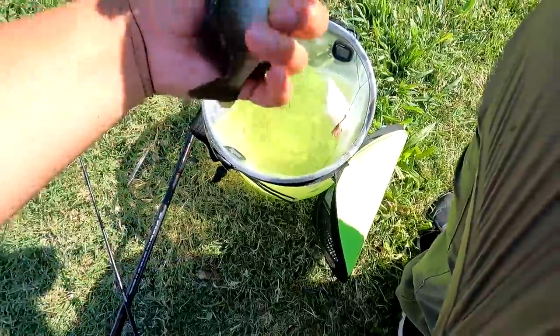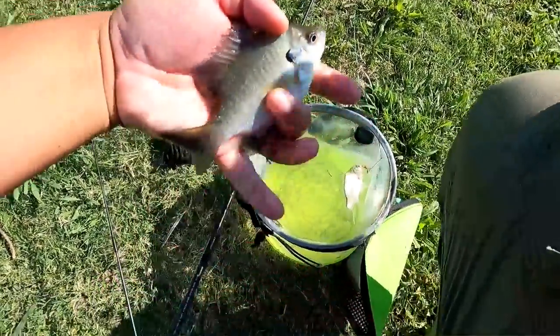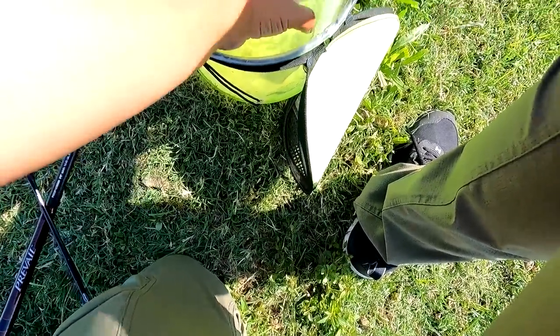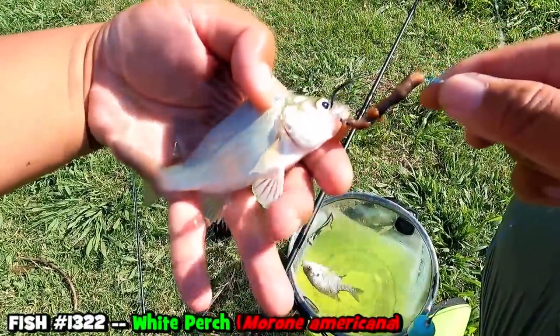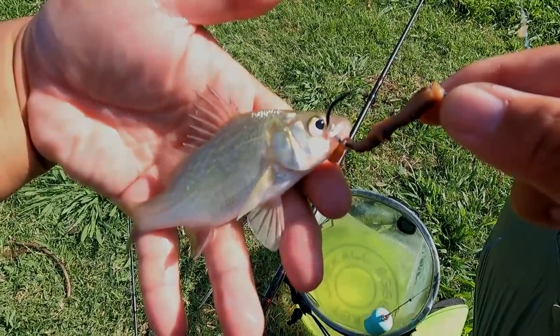Hey! Now we got a cut bait. Look at that, huh? Lepomis macrochirus right over here. And this one, I didn't even unhook it because I just wanted to show you all that this was actually in the mouth. Check that out. Morone americana, right? No kidding, that circle hook is through its mouth, man. It's through its mouth.